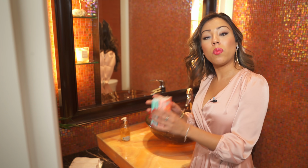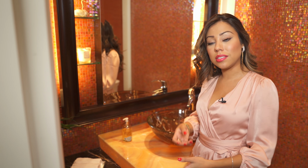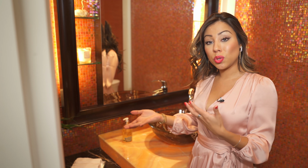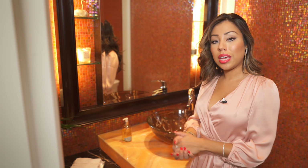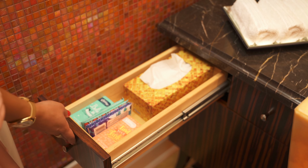And people are more than welcome to grab some and take some home, especially if someone has a cold and they're at your house and they don't have any more Kleenex. Instead of having to come back all the time to your powder room to get more, they can just get one of the little things. There's more here. So this is really the Kleenex drawer.